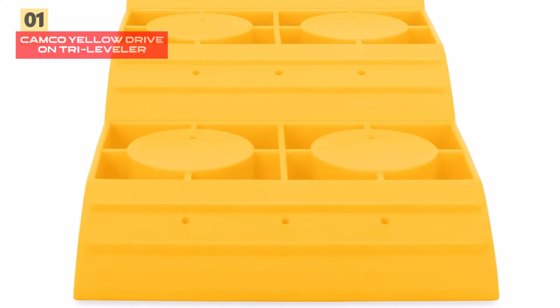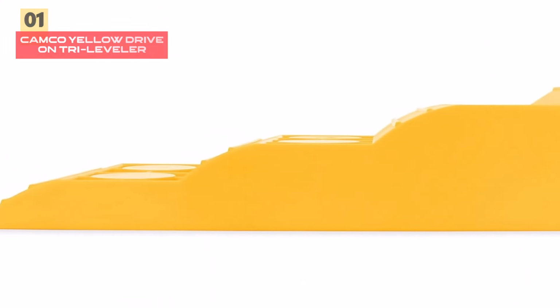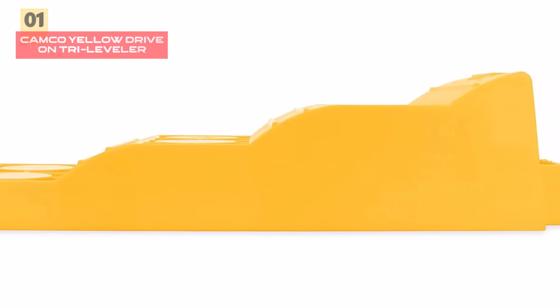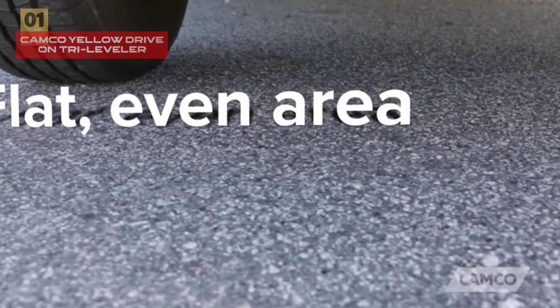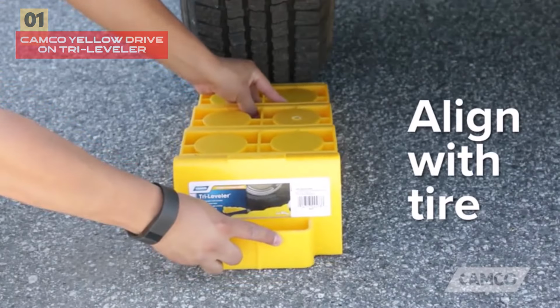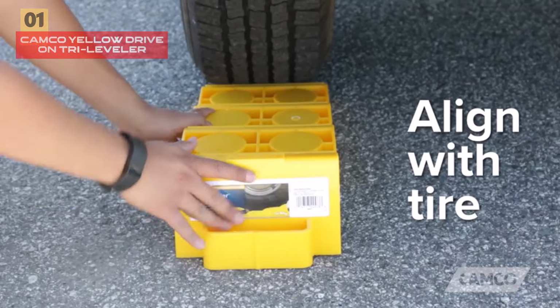The bright yellow color makes it easy to see and place under a wheel, even when light is low or during early morning setups. Many campers use this product to make sure their vehicle remains safe and even while parked in nature areas, campgrounds, or during roadside stops.